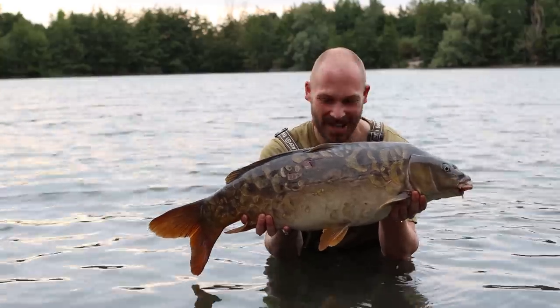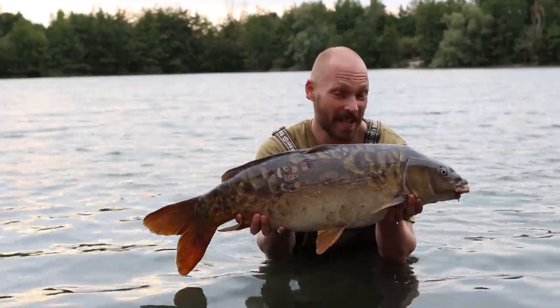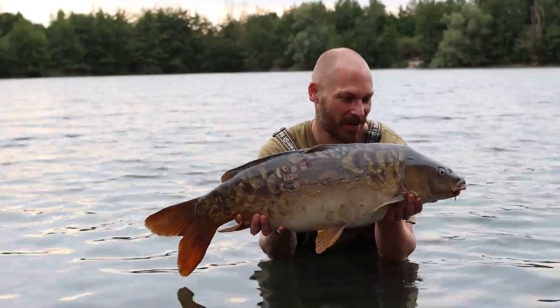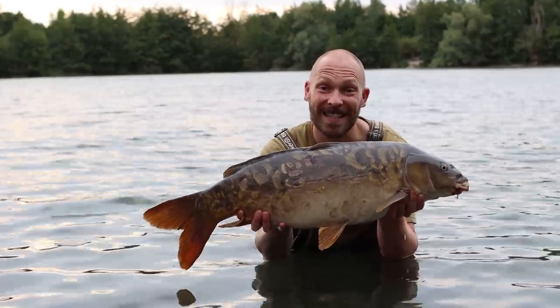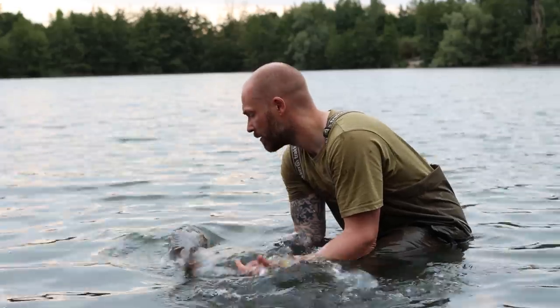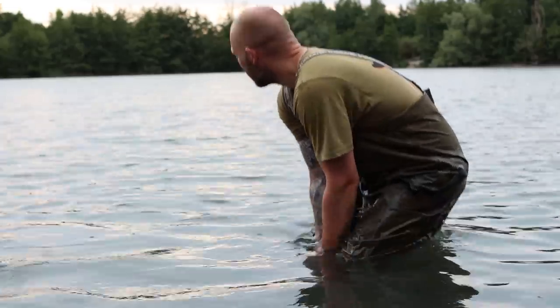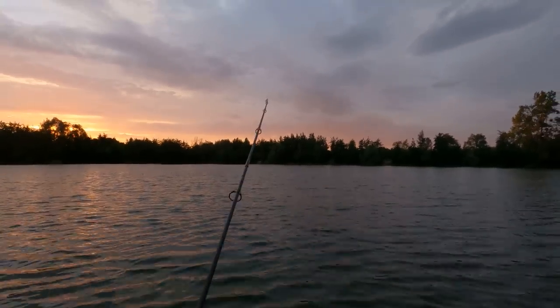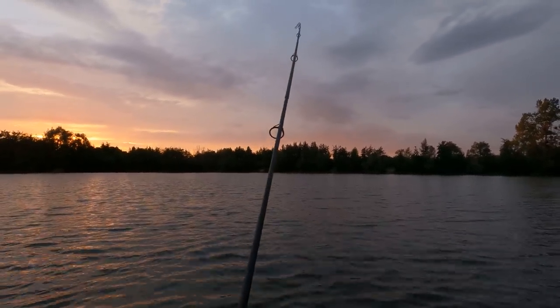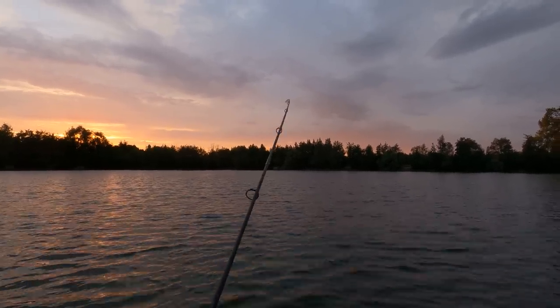Well, what a stunning little fish. Yeah, and a rare evening bite for me, coming over pink. I've put pink on all three rods. This is fish number 27 for me. This has literally just gone out. Put the swinger on after that fish and it's rattled off.